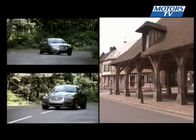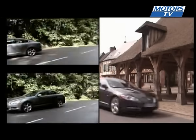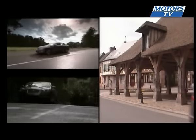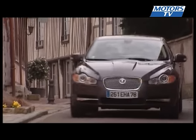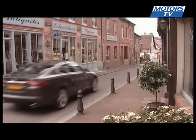It also comes with active suspension, which adapts both to driving style and road conditions, making for an extremely comfortable ride. The XF is full of classic Jaguar DNA. It's easy to get to grips with, the steering is soft and precise, and it really is a pleasure to drive.